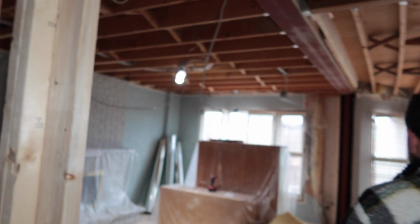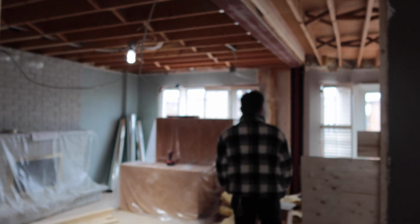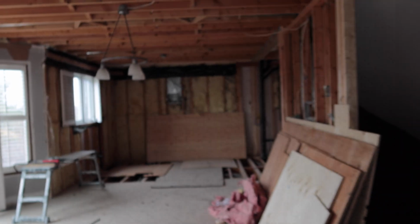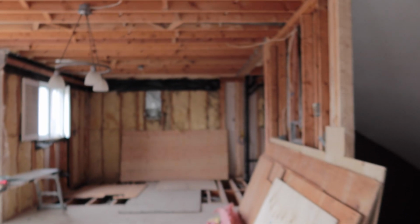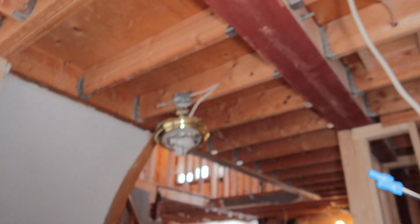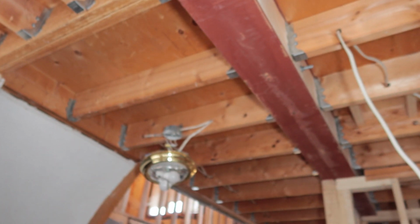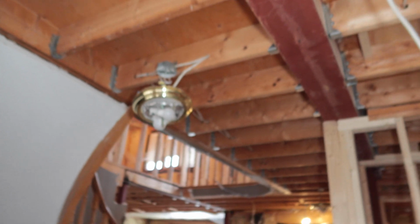Then in the next room, this is the pre-existing living room, and there used to be a wall here. I don't know if you guys remember, but there was a wall that divided the living room and the kitchen. So before, this used to be two different spaces, and Jason had a beam installed, and this beam is literally holding up the house from crushing on our heads, which is literally insane.